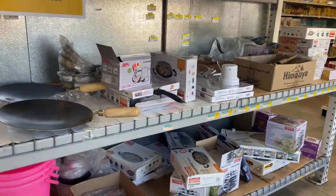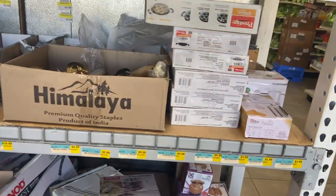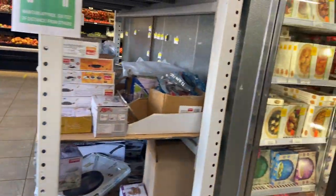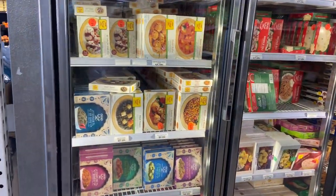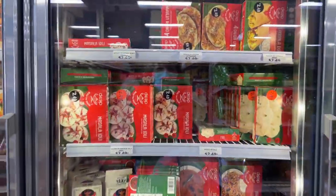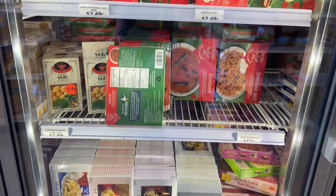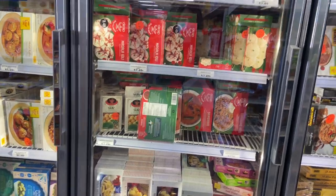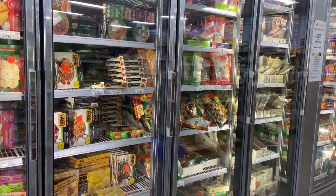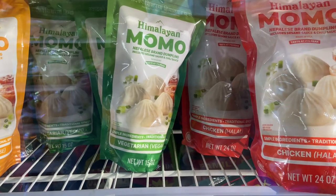So they have this. They have that. And they have the ready to eat frozen food, you can just get it from there. It's so cheap too, $2.49 each. Anybody tried this stuff? Comment down below. So this is their version of our shophouse.